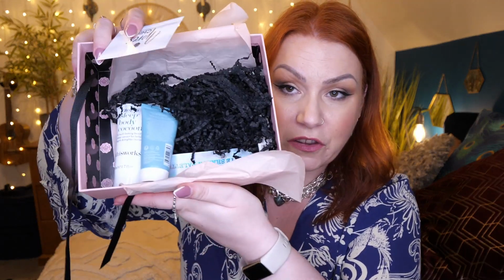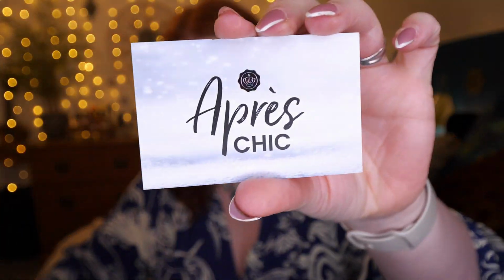Okay, you're not going to be able to see much there, but here's the QR code. That's it, Après Chic. That's the theme for this month. I knew it was something to do with skiing. Après Chic party will have you well prepared for the chilly season ahead and will no doubt offer a refreshing reset, ready for on the slopes or relaxing at home. There looks like there's some variations in here. 4 items which we'll receive 2 of.